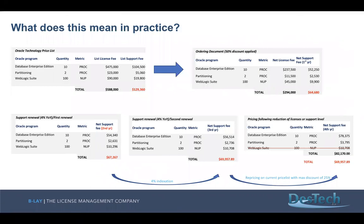This is an issue that a lot of people will probably recognize, because a lot of people have tried this to see, hey, can we do this to reduce our costs? But in the end they come to the conclusion that since there is no financial benefit to achieve, we just continue to renew the support for the whole product set, simply because it's the same amount of money that I would need to pay, and otherwise I would need to give up my use rights for the WebLogic Suite.